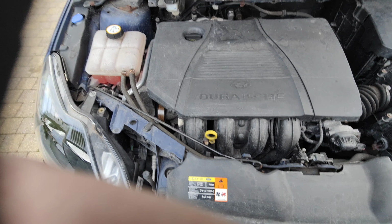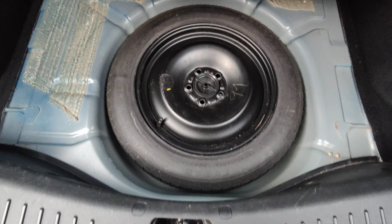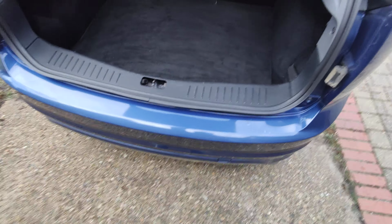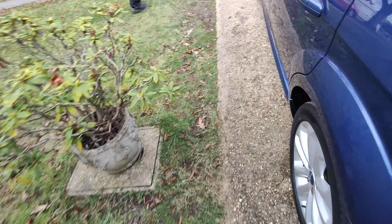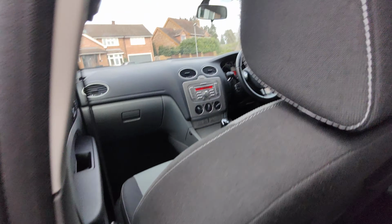But yeah, if we have a look in the boot, check the spare. Should have done that earlier, I guess. Hopefully it's got a spare rather than the run flat kits. You can see there how good it is. The carpets are unmarked. Yes, the spare. So that's all in place. And if we look inside, here we go. Unmarked carpets, unmarked headlinings.